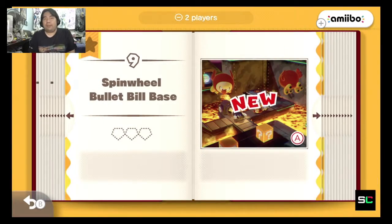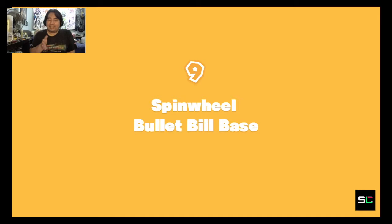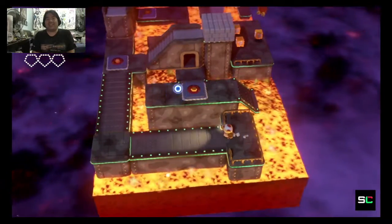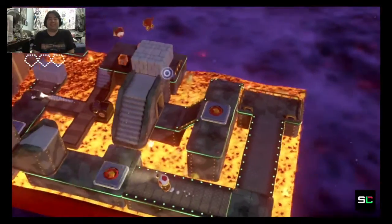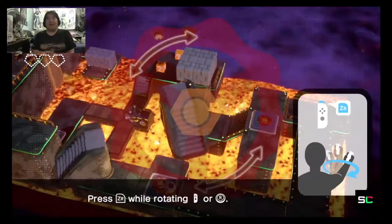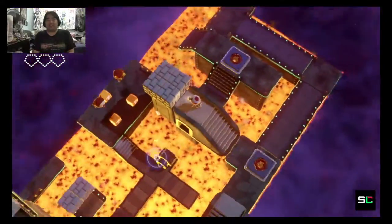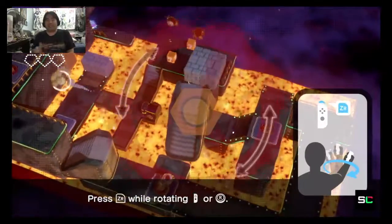Spin wheel bullet bills. That looks horrendous. There's lava. Okay, I guess this is where we start dying. Oh my goodness, what is this level? It's so scary. Okay, so what do I do with this? Oh, okay, so I don't need to rotate it yet. Okay, maybe I do. Because I don't have the pickaxe.